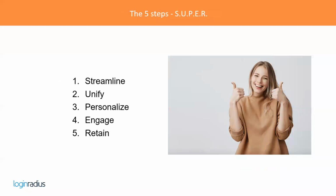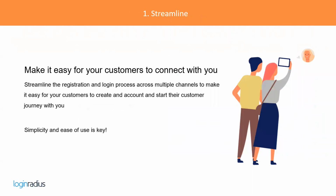So there are 5 steps that we've broken down for how you can really improve that experience. We made it into a simple acronym called SUPER, which stands for streamline, unify, personalize, engage, and retain. Streamline is to really make it easy for your customers to connect with you. You want to streamline the registration and login process across all of your multiple channels to make it easy for your customers to create an account and start their customer journey with you.